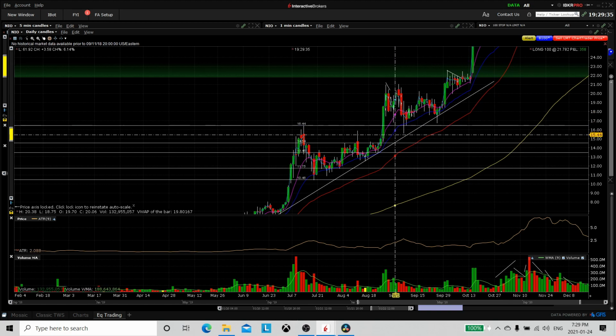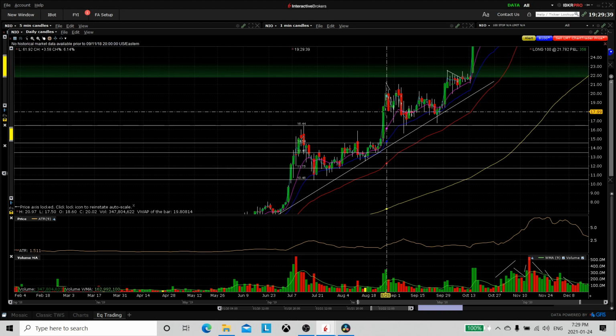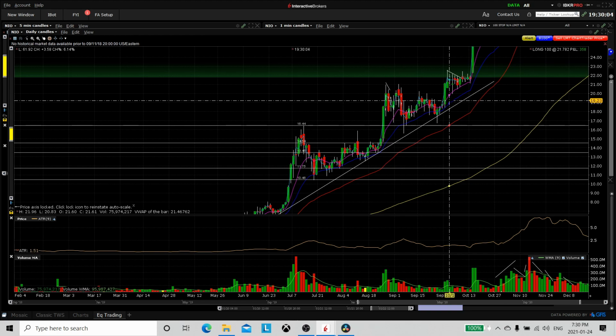So let's look at this again. We have a huge move away from the 9 EMA on high volume on both days, on this day and this day. And if you look at this first candle here, we moved a considerable amount, right? It had a high of 1865 and a low of 1468. And then the following candle, we had a high of 2097 and a low of 1750.